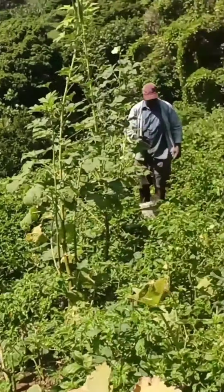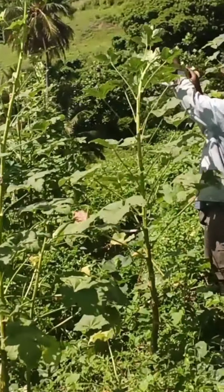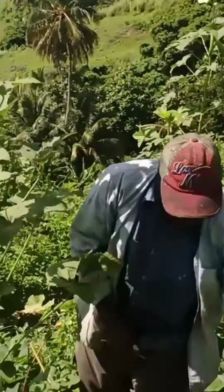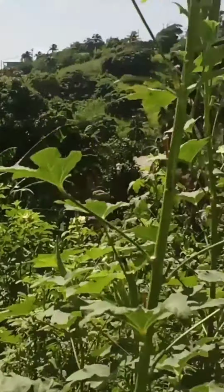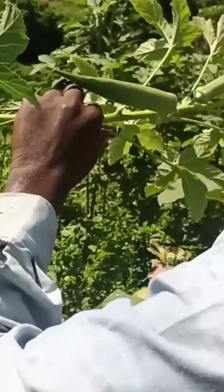Now we move on from the picking of the pepper, and we are picking okras now. And my husband there is picking the okras to get them ready for the market, the selling of the produce.